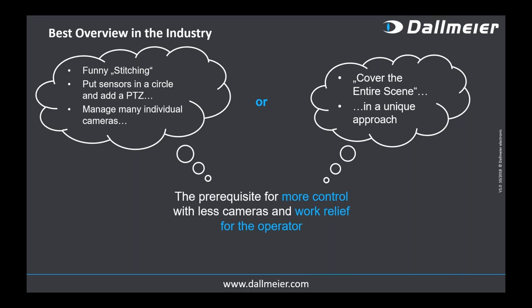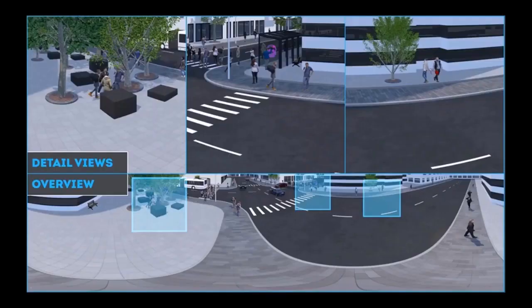And of course, why do we want to do that? Because we have more control of the situation with fewer cameras, and at the end of the day, it's all about work relief for the operator. Have one operator be able to cover more than before.